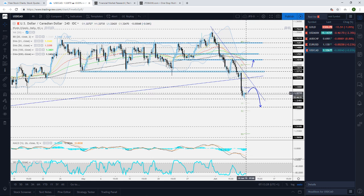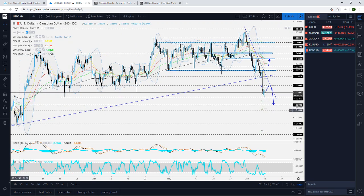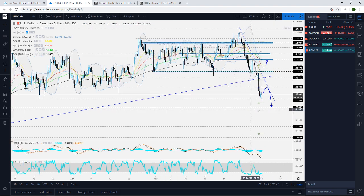But if it decides not to retrace higher and drops straight away, then keep your eyes on the 1.3245. A break below that would confirm a forthcoming lower low, and we could then aim for the 1.3208 zone, which previously acted as a good area of resistance back here on the 28th of February. So keep your eyes on this one.